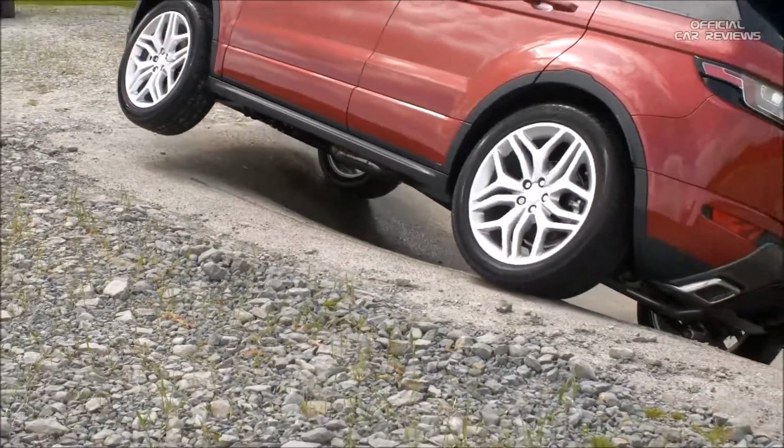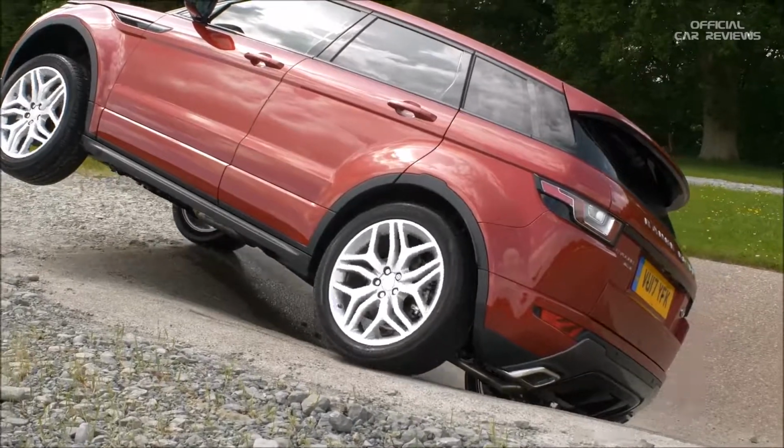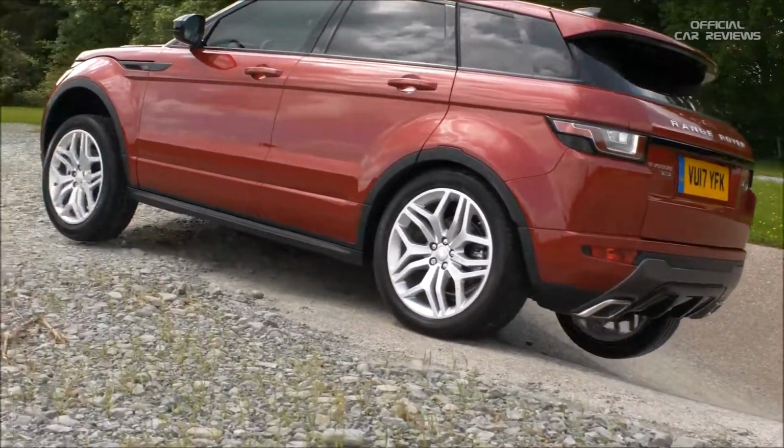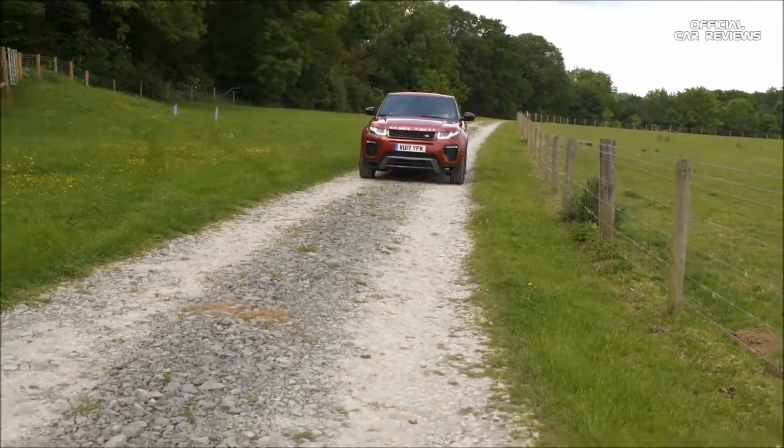So just gradually applying the accelerator, easing the car forward, and it simply climbs up, no hassle, no difficulties at all. And you can feel it just put that wheel down, lift the rear wheel up slightly into the air, and just traction control working to balance the power around between the wheels, and the car just climbs through.